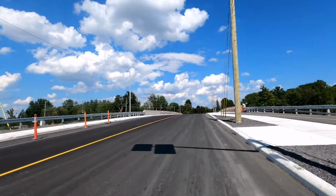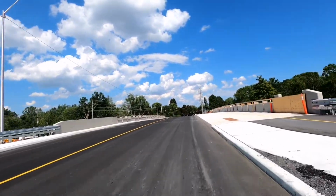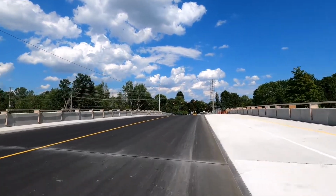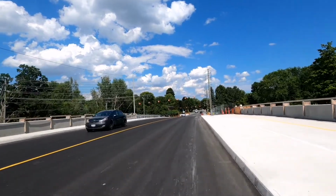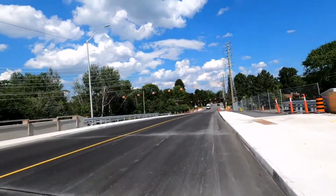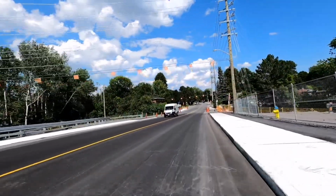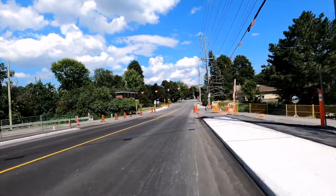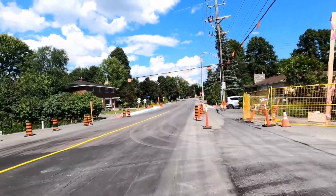Yeah, give you guys a quick shot. This is probably going to be its own video in itself here. It's pretty cool that they finally got the bridge done. What we just got them paving has already been milled here. Pretty neat. Time to get the drone up.